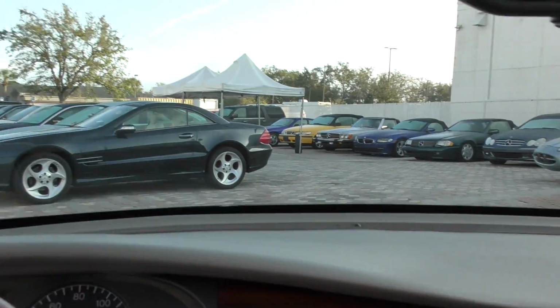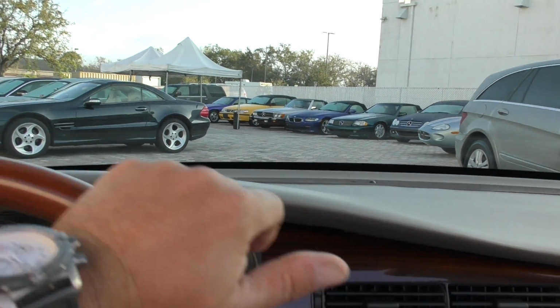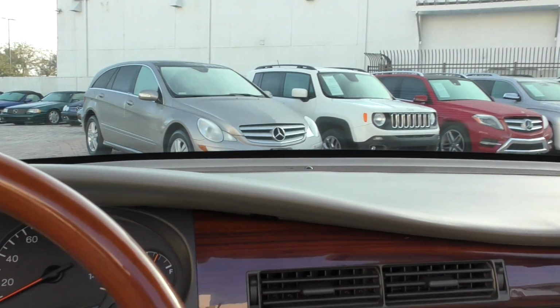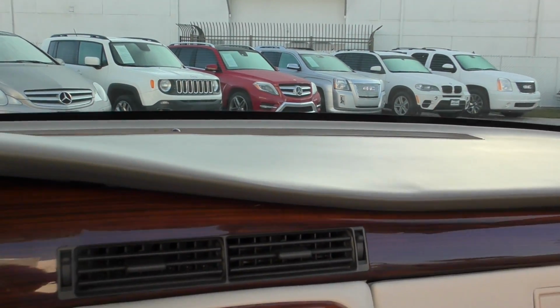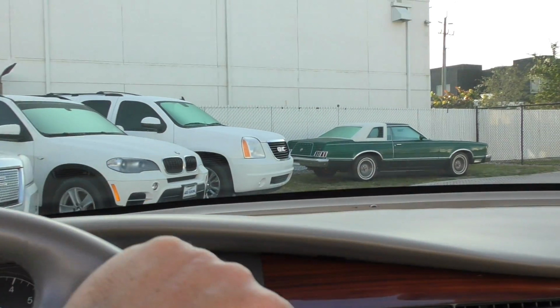All right, with 300 horsepower in a V8 with torque driving the front wheels, if you hammer it, you are going to get torque steer. There's absolutely no way around that. The wheel will jerk itself a little bit. Now, the good news is this thing is loaded.